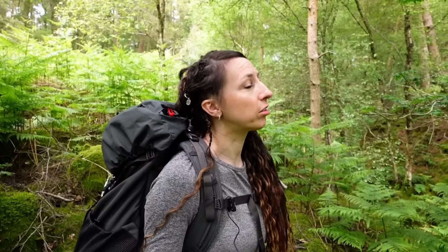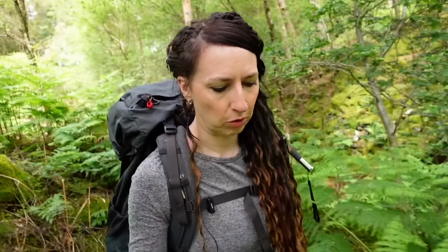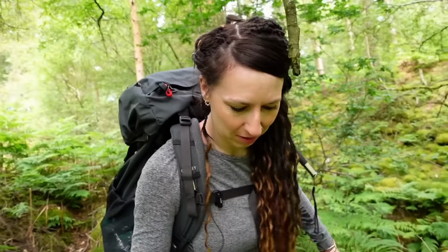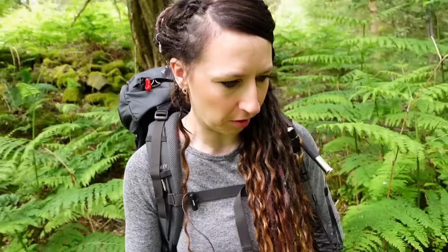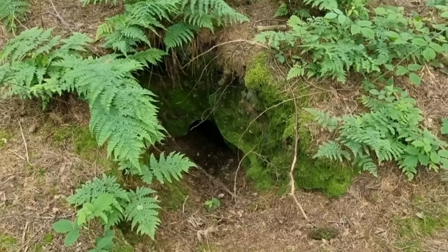There's a very angry crow up there. I think I might have found a path. Who am I kidding? It's not a path, but it looks more like a path than the undergrowth that I'm crawling through at the moment. Wow, look at this. I wonder who lives in there.